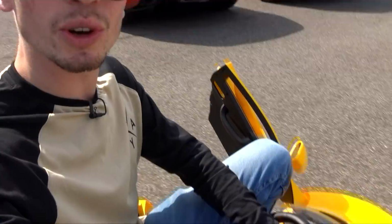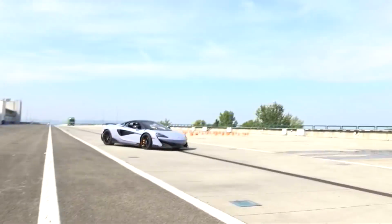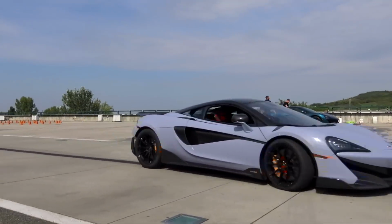Now, of course, we're not going to talk about the absolute beast of a P1 that I'm in right now, which really is an absolute machine. But those two cars are going to become somewhat, not obsolete, but outdone by the latest McLaren beast, the 600LT. So let's get back to the white car so I can tell you all of the stats on what makes this car so special.